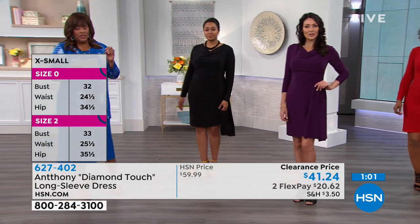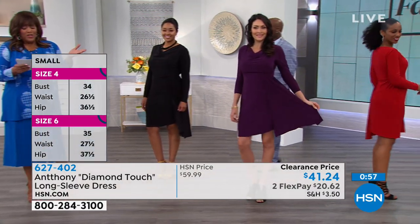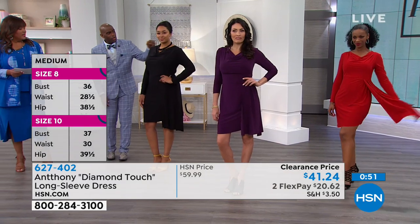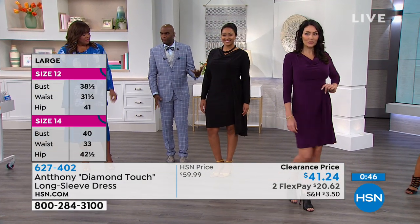Believe it or not, this gorgeous, expensive-looking dress we have for $41 and some change. Perfect for a wedding. You can throw this in the wash. I can't believe it. I mean, this is luxurious. And look at it in the black on Kenya. I just love it with the Spinel jewelry. It really elevates the look. Classy.